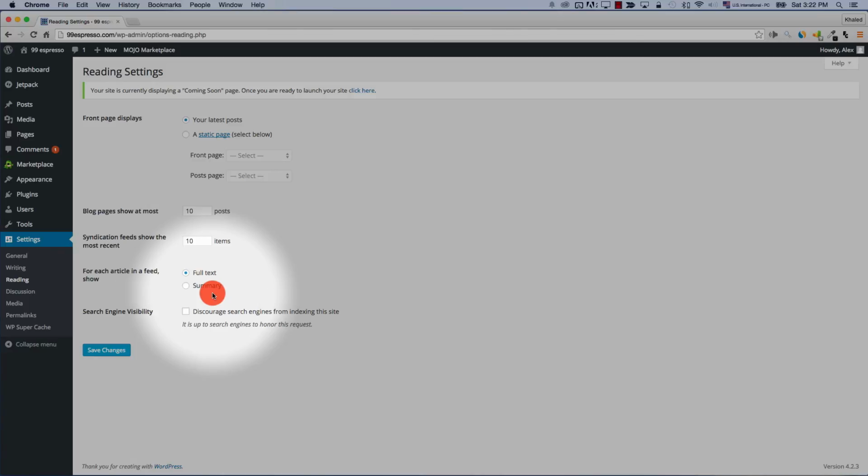And finally, you have the search engine visibility. You may choose to discourage search engines from indexing the site. So you're basically telling Google, for example, don't index information on my site. If you want to keep the content of your site maybe secret, or maybe if you think the content shouldn't appear on search engines. But remember that, as it says here, it's up to search engines to honor this request. So all you're doing is asking search engines to stop looking, but they might choose to keep on looking. So just keep that in mind.